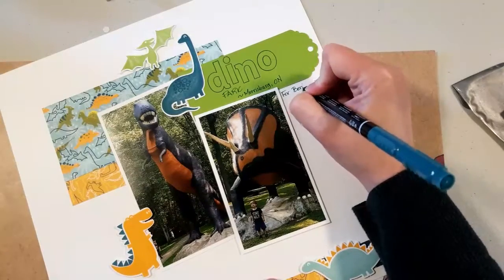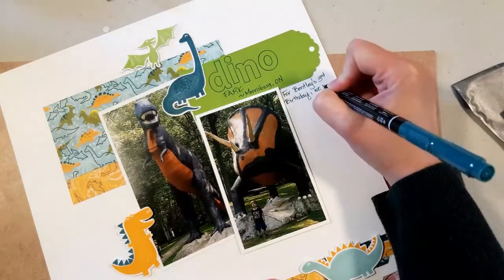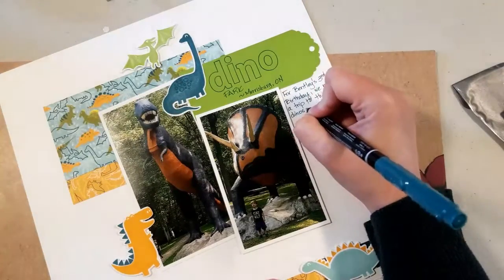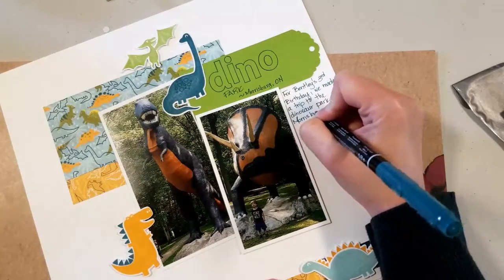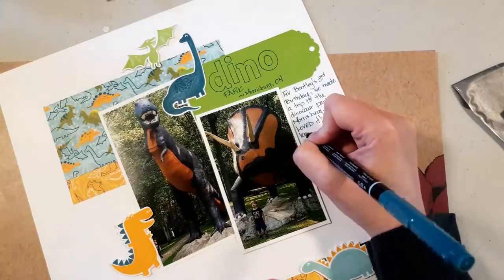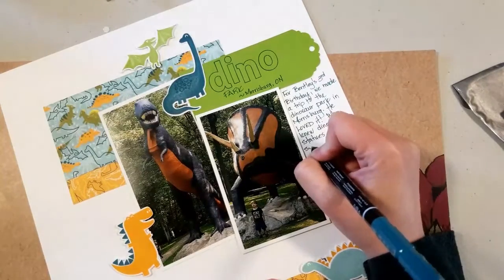for Bentley's third birthday, we made a trip to the dinosaur park in Morrisburg. He loved it. Who knew dinosaur statues could be so fun.